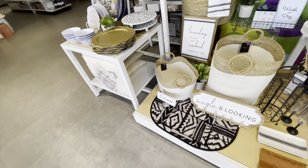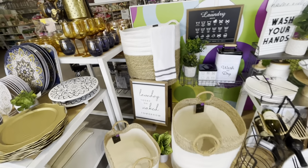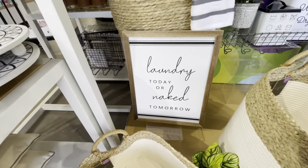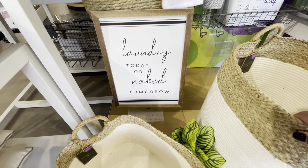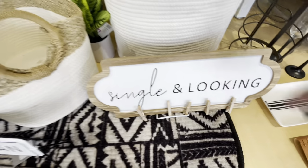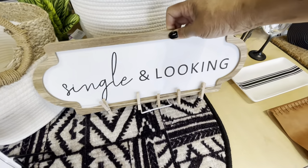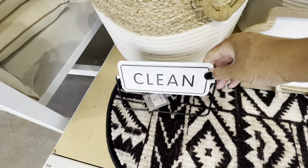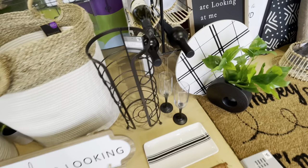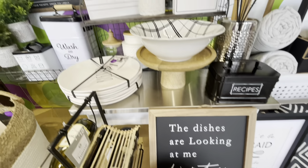So we're back in the pop shop and just browsing again today to see what they have. And look what they put in the front of the store. A lot of laundry items, "laundry today or naked tomorrow." It's really cute. They have some cute baskets up here. I need this on my wall, "single and looking." These are $5. This clean sign. The dishes are looking at me dirty again. A lot of nice little items, guys.